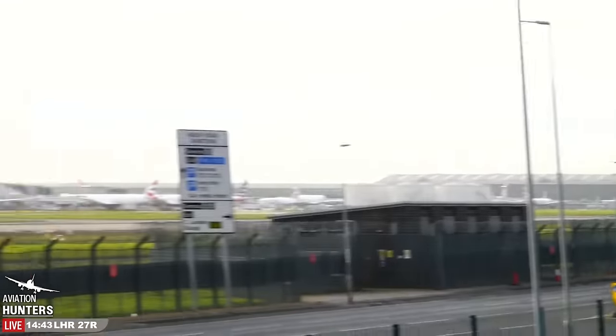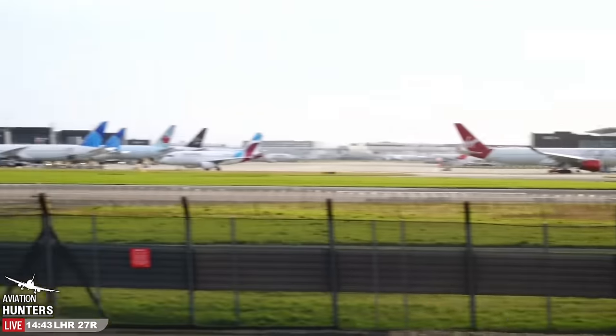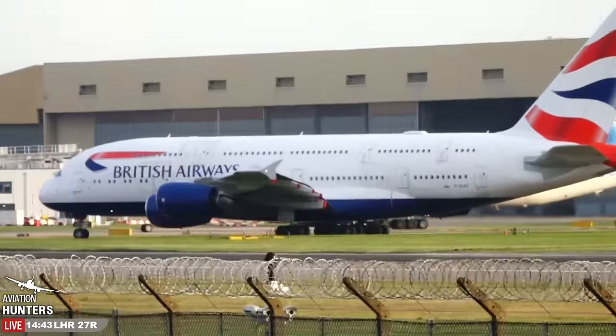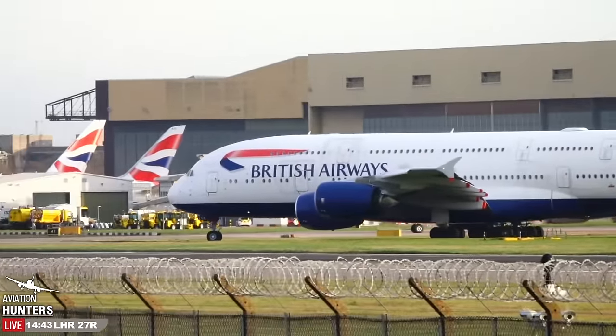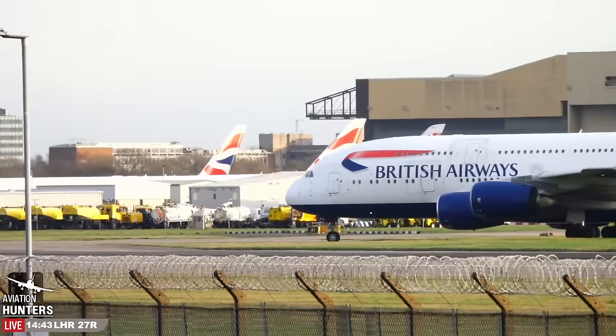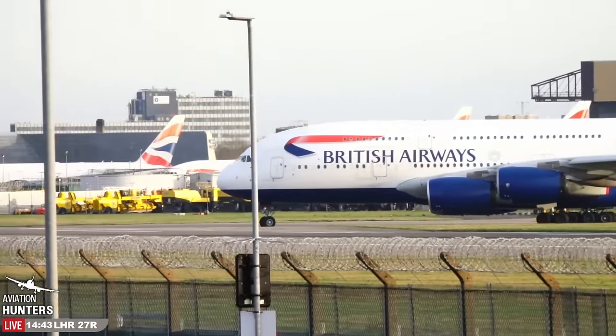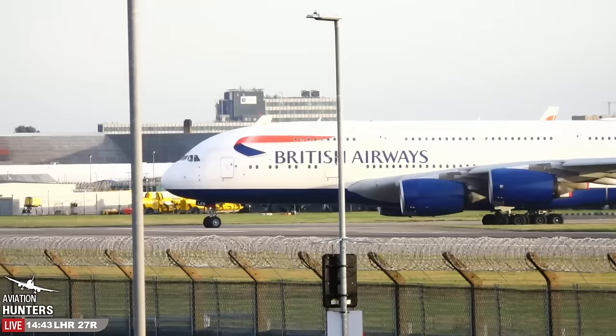Look at that, king of the skies. And you know what? The snail has actually picked up the speed. Yeah, I think we'll get the BA380 as our next departure. So it was triple 380 action. We've got three A380s departing in a row. Amazing stuff.